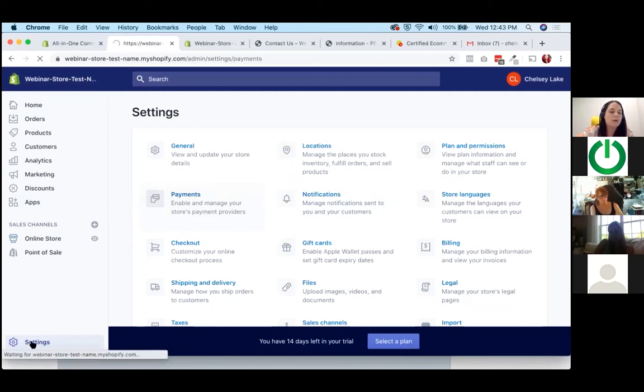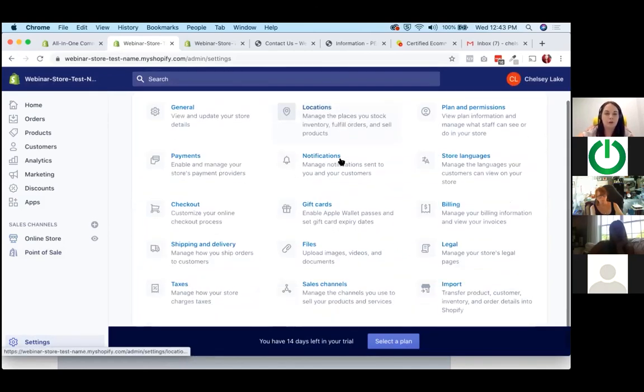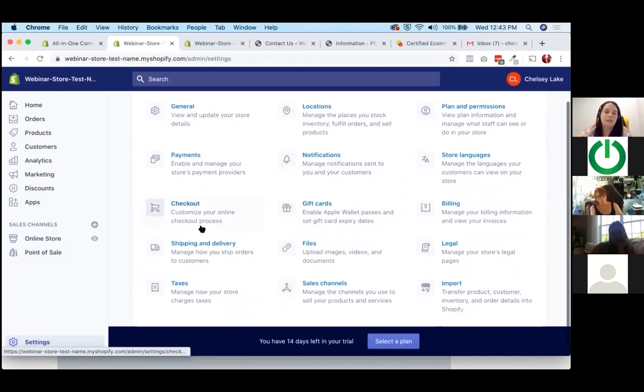And actually, I'm going to go back to the settings just for a second, because really, when you're setting up your store and we're going through our settings, we're going to end up clicking into all of these at some point to set them up. But there is some really important ones just right off the bat: your payments, your shipping, your taxes, and over here, the legal side of things. And otherwise, everything else kind of has a more generic setup, but it doesn't really matter because it works. So I'm going to click on payments.